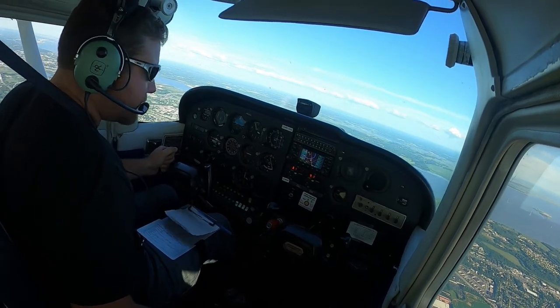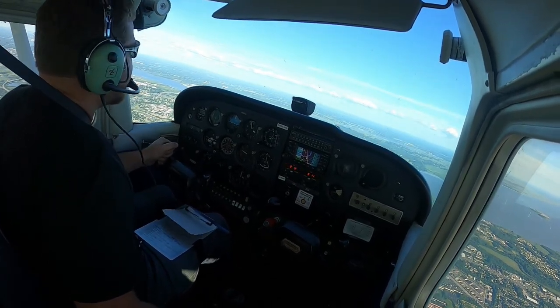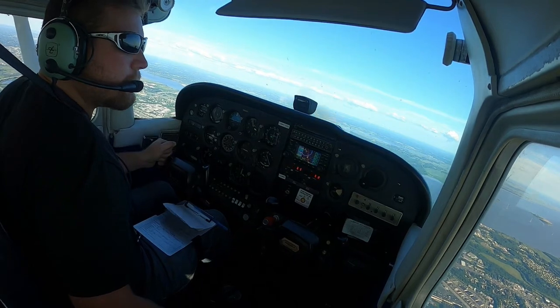Ocean City traffic, Premier Jet 5 miles east of the field, maneuvering for a left downwind 14 Ocean City.